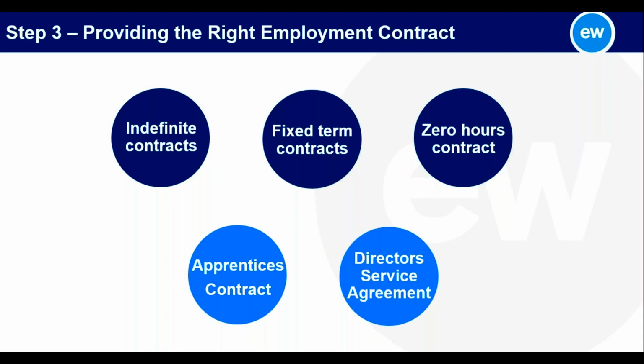What is key to remember in terms of employment contracts is that it needs to suit your business and reflect the offer of employment. We can work with you to make sure that you're giving the right contract out and to make sure that it meets your business needs. It's a key step in the hiring process, so it's always worth making sure you get this right.